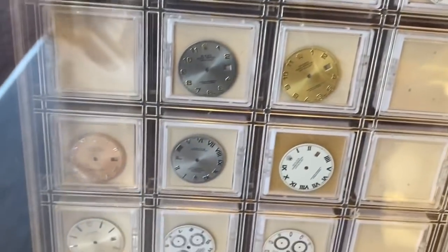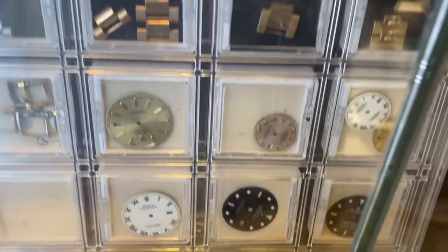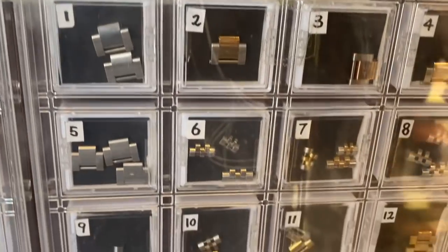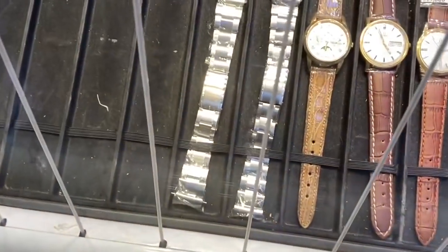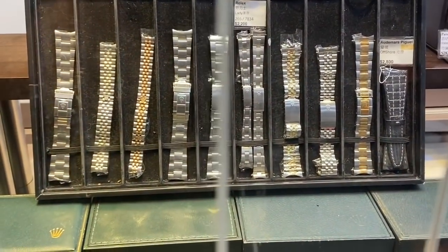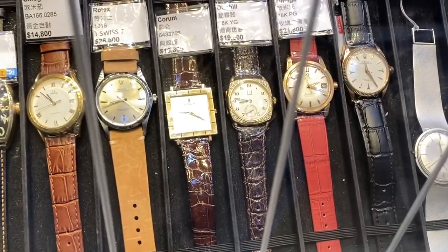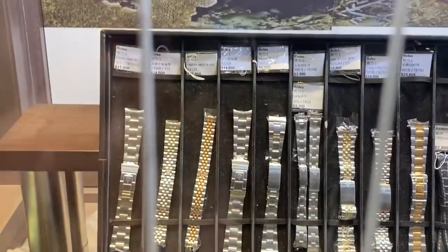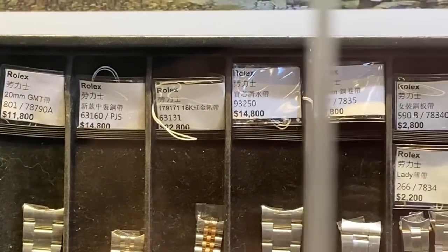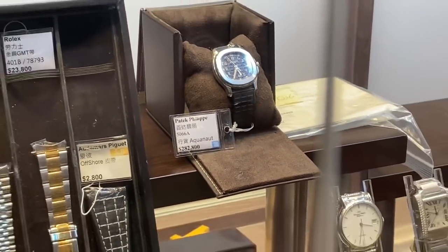So you can always have your dials replaced. Find the links. Even the full bracelets, which comes in handy if you're buying the watch without the bracelet or if the bracelet is very damaged. You can find the vintage correct ones, get all the references here. Aquanote 50668, looks pretty small.